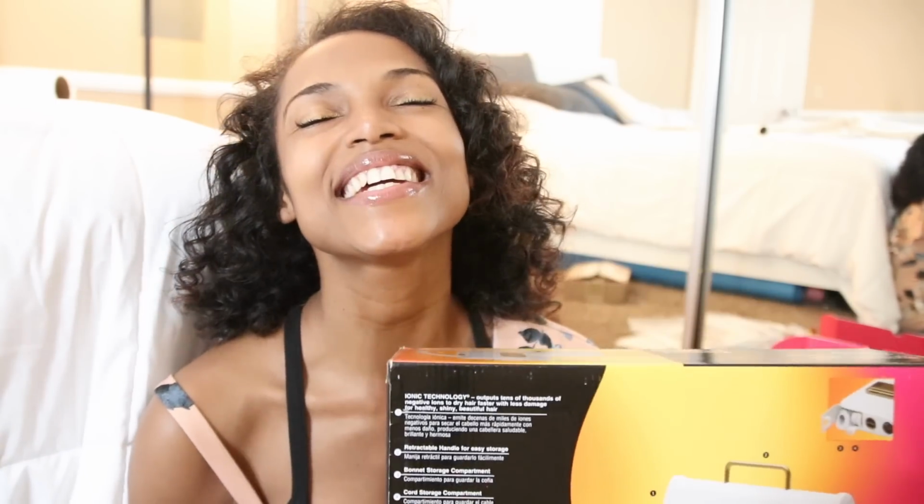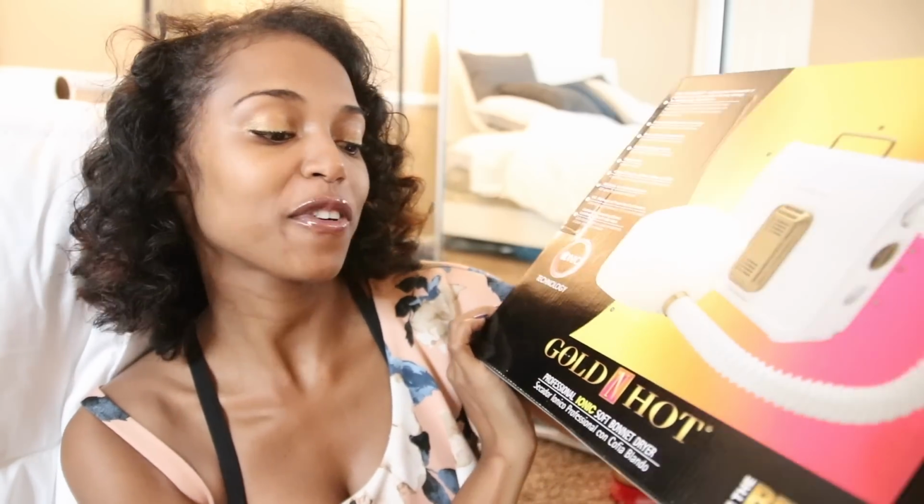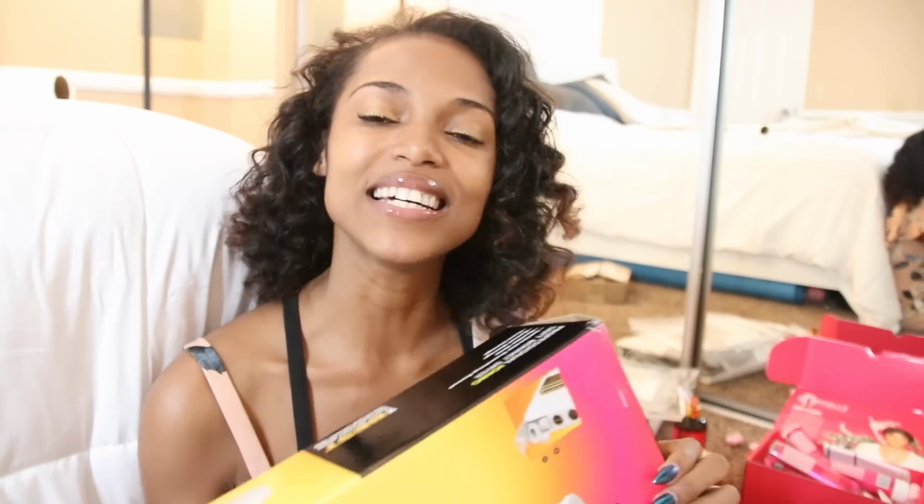All right, so the next thing on my list is also from Sally Beauty. I got myself a Golden Hot Professional Ionic Soft Bonnet Dryer. I really wanted to invest, so I was thinking maybe I could get the hard hat bonnet from Golden Hot or this one, but I wanted to be very mobile. I didn't want to be stationary, sitting in one spot, putting the dryer somewhere and anchoring it down. I didn't want to do all that. So this is what I got. Let me show you guys how it looks.